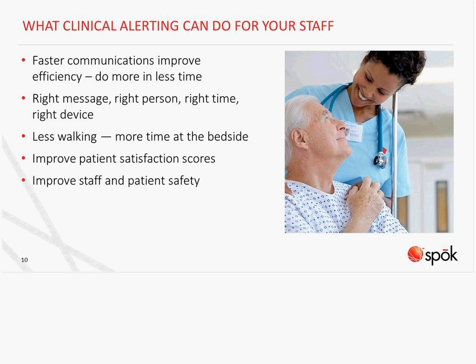It means less walking room to room. It means these patients are people more than just numbers, and it ultimately affects patient and staff satisfaction and means better outcomes for everybody.